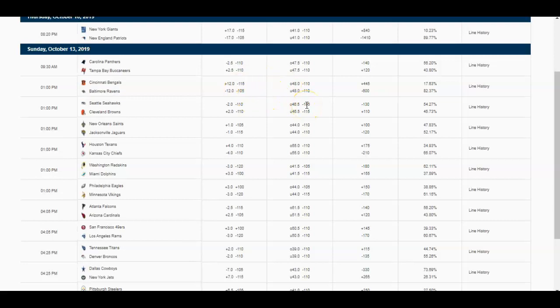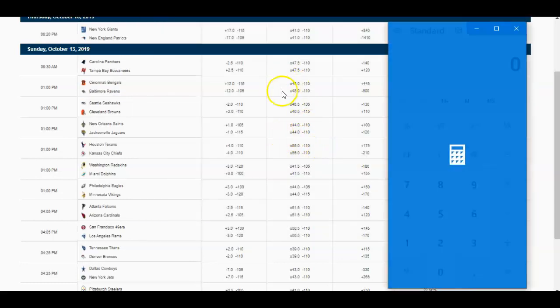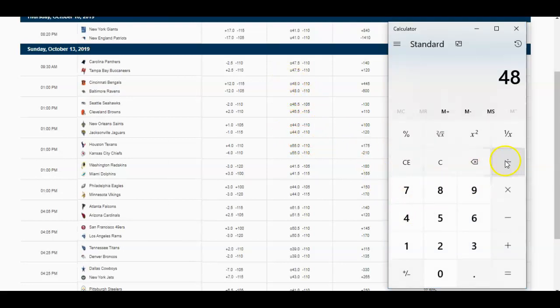So what I'm looking for again is a method which can cut this number down. You can use a number of sources showing you the actual team implied total. That's fine. But if you just want to do the quick math yourself, you can come in here. Let's call up the calculator really quick, and I'll show you a 48 team total. The first thing I do is divide that by 2 so that I've got it equally balanced between the favorite and the underdog. And then I will take the spread and cut that in half as well. So a 12-point spread is 6. Half of 12 is 6. I will subtract 6 points and get the underdog's implied team total at 18.